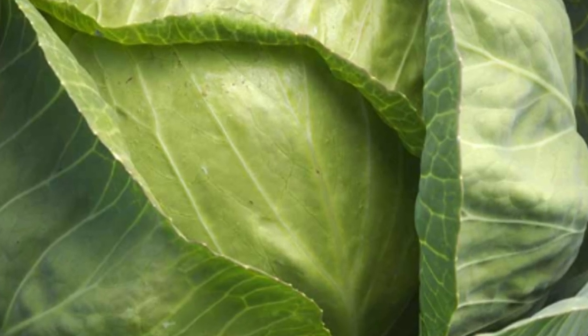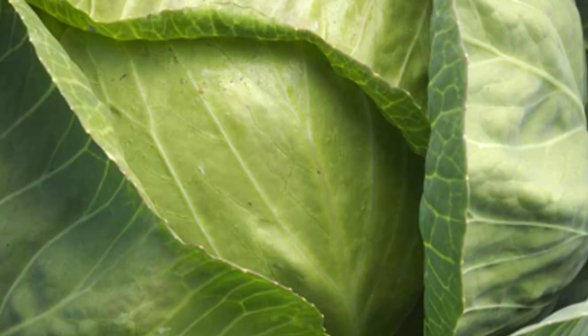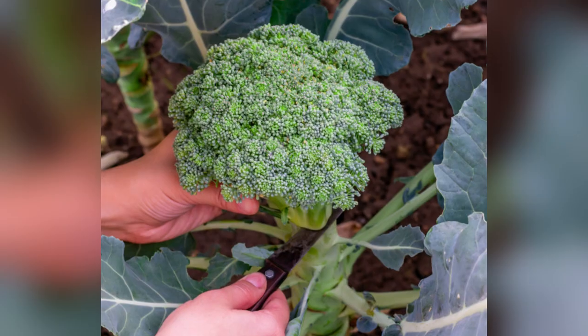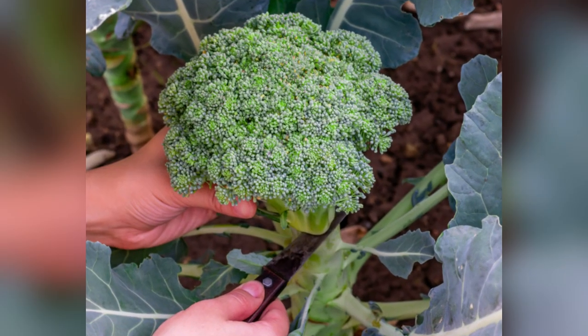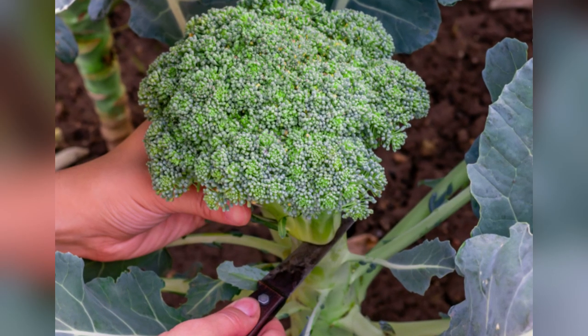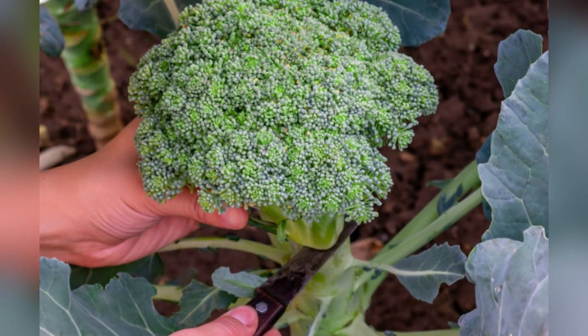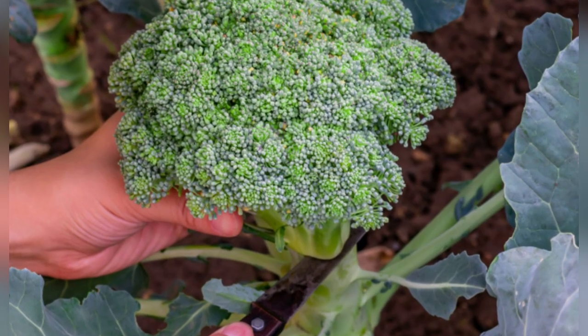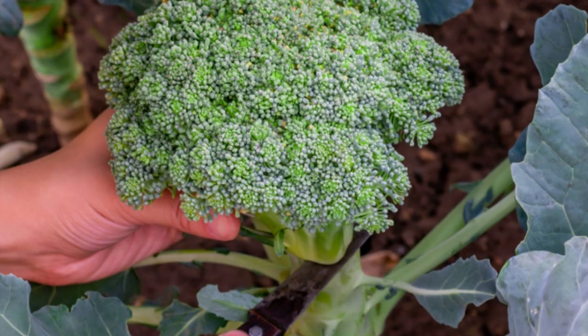Ultimately, the goal isn't perfection, it's consistency. Eating cruciferous vegetables regularly, in any form, is better than skipping them altogether. But if you want to optimize their cancer-fighting potential, light steaming, raw pairings, and strategic ingredient combinations can make all the difference. You don't need to eat raw broccoli every day to get sulforaphane. You just need to cook smart and add a few creative touches.